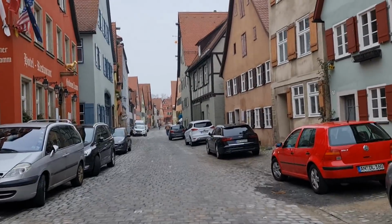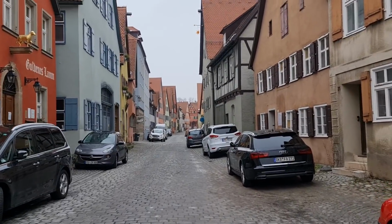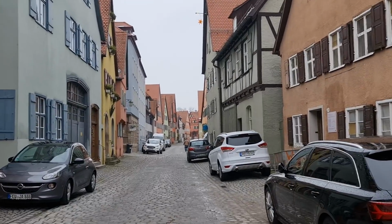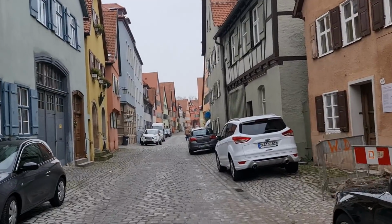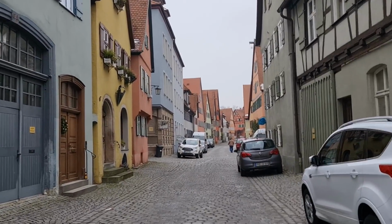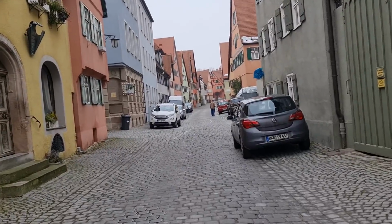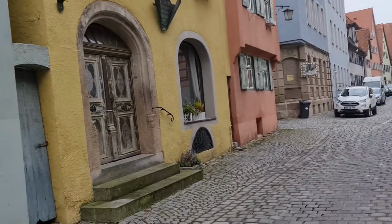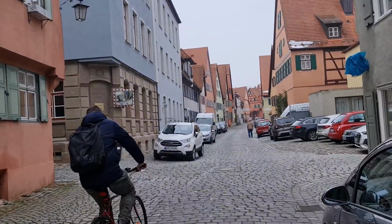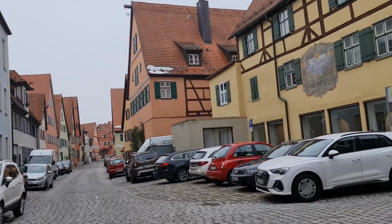So normally in winter, there could be many tourists because the Christmas market is maybe famous. But generally in winter, unless you go to the Nuremberg Christmas market or something like that, I would say there are fewer tourists than in summer. So if you want to explore a little more and you want some peace and quiet, maybe winter is not such a bad season for that purpose.